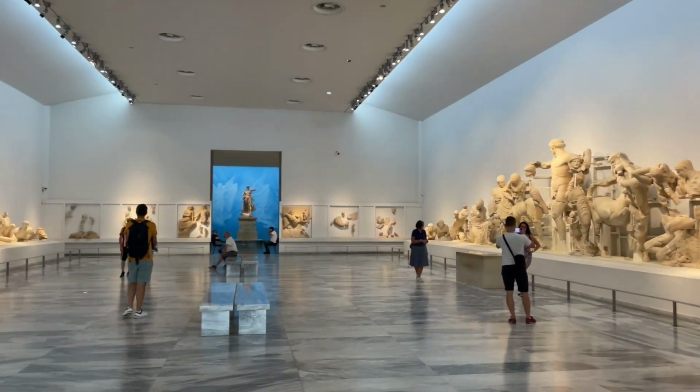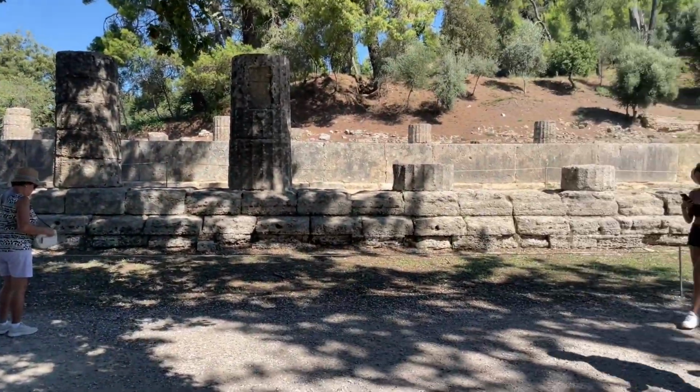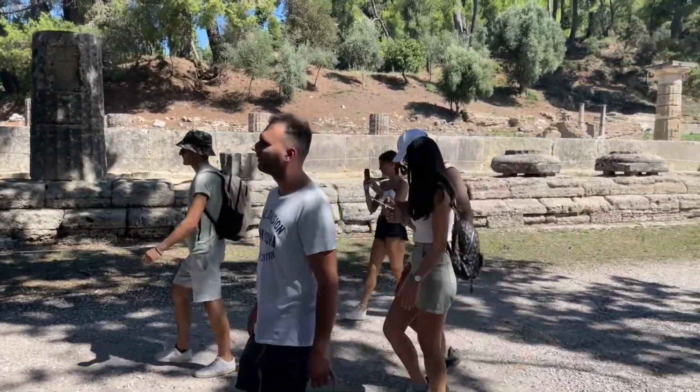I cannot recommend Olympia highly enough should you wish to find out about ancient Greece. And if you're going to visit one site, this is the one you should visit.